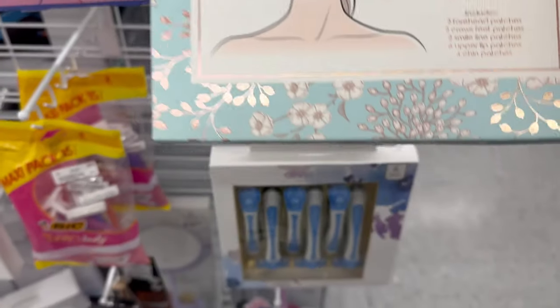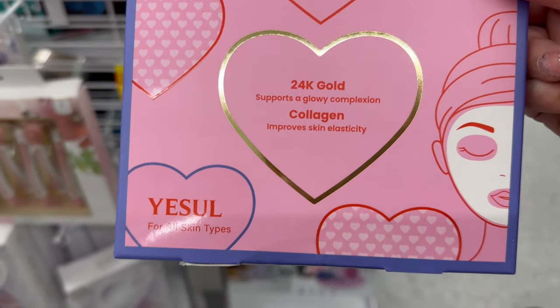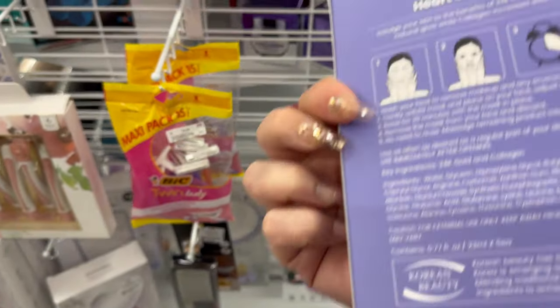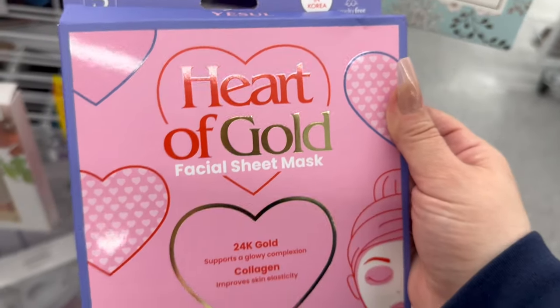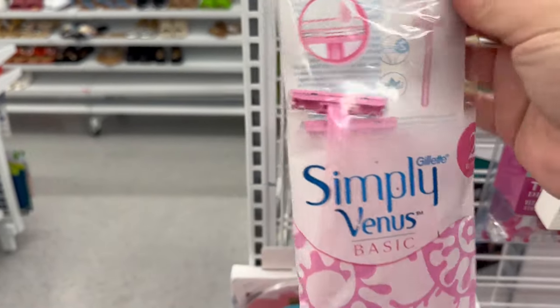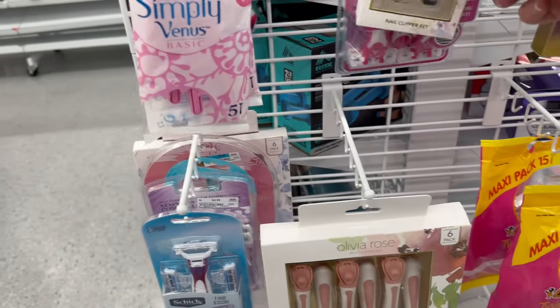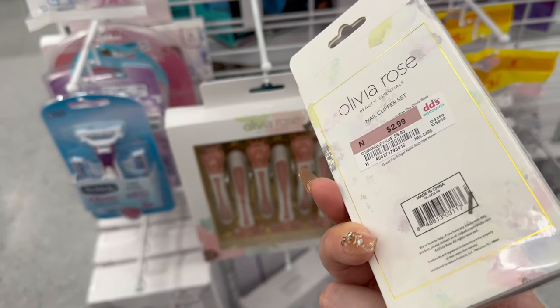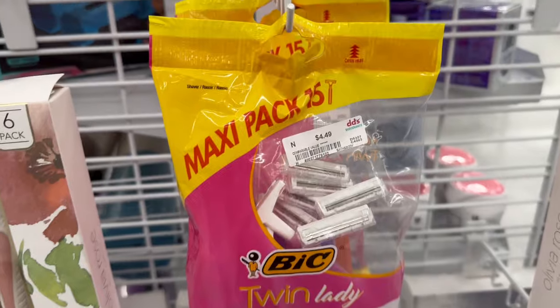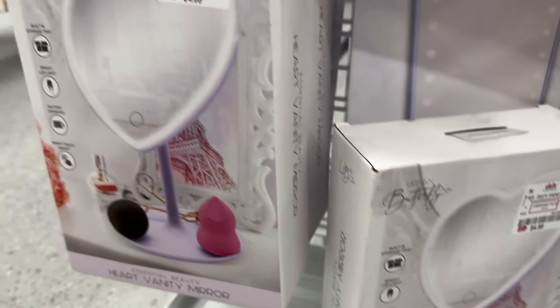These are pretty cool for $2.99. They got a lot of sheet masks. You get 5 packs of the Heart of Gold. This one as well. Got Venus razors for $2.99. Some clippers, $2.99 as well. And then look at these mirrors for $4.99. So that's pretty cool.